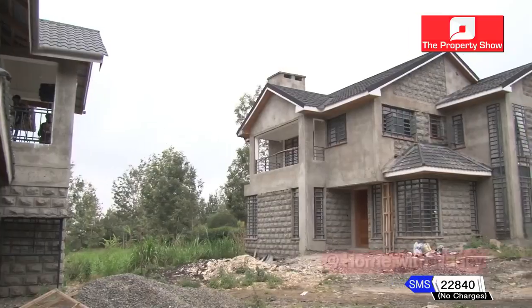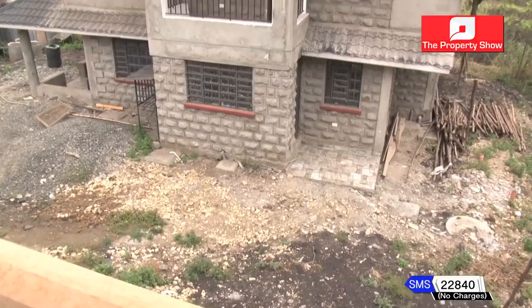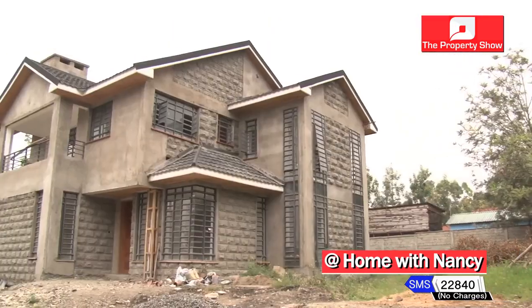On our home ownership segment, we catch up with a young professional on her exciting journey. I would advise someone, if they want to go for a fixed contract, you would rather go for a labor, or you look for a fundi who has done a property, you deal with them because you'll be able to buy what you need from the market, you'll take what you like.